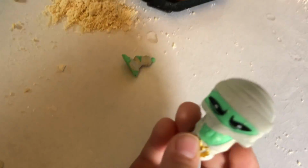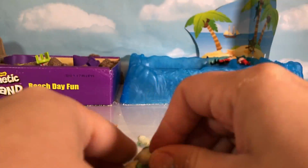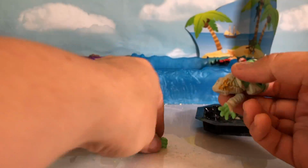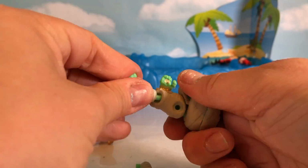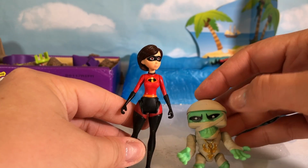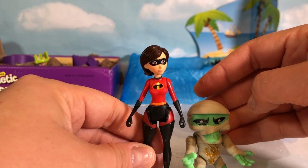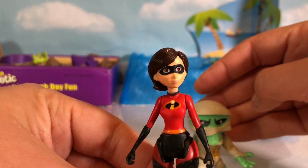There we go. And now, here. He's put together. We did it. We did it. Now we just have to put his weapon in his hand so he's ready to give us his treasure. Or maybe even fight for it.